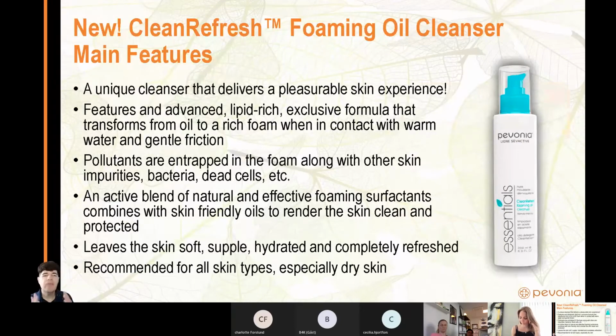But if you only had the oil, it wouldn't do much. Or if you only had the foaming, it wouldn't do a good benefit to the skin, because foamers can cause the skin to lose the oils they already have, unless it's a formulation that is protective of the makeup of the skin barrier.